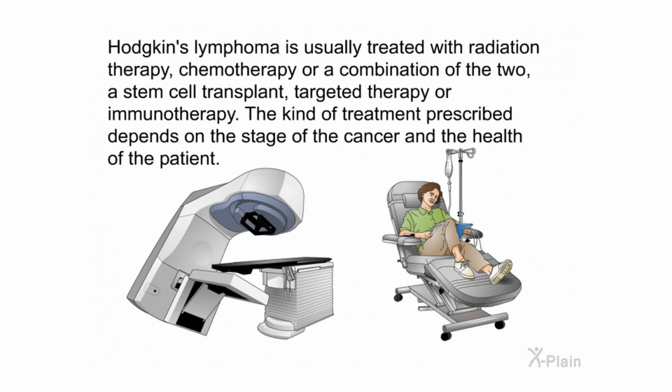Hodgkin's lymphoma is usually treated with radiation therapy, chemotherapy, or a combination of the two, a stem cell transplant, targeted therapy, or immunotherapy. The kind of treatment prescribed depends on the stage of the cancer and the health of the patient.